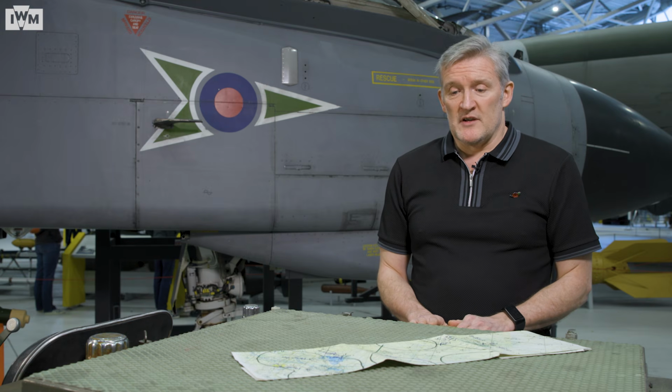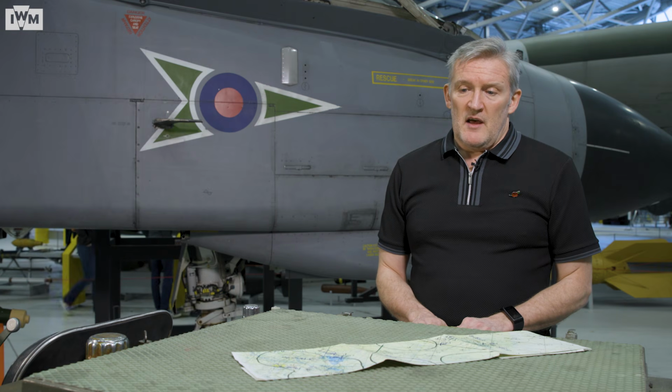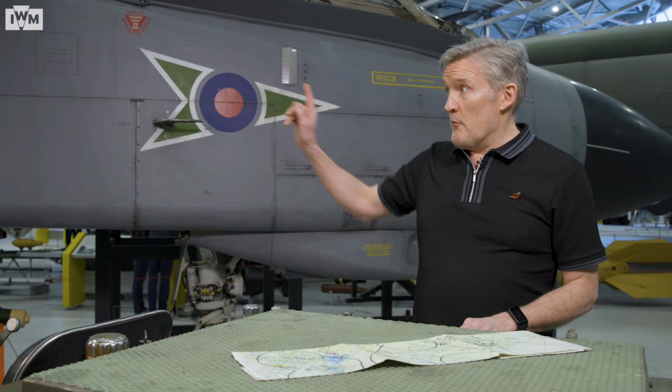I dropped the last RAF bomb of the Gulf War in 1991. I didn't know that it was at the time. We were pretty sure it was one of the last missions, and when we got back, we'd actually finished debriefing when we heard that the ceasefire had been called. So we knew we were one of the last out there. But it turns out that we were on the last mission of the war, and that Mike and I dropped the last RAF bomb of the war from this aircraft.